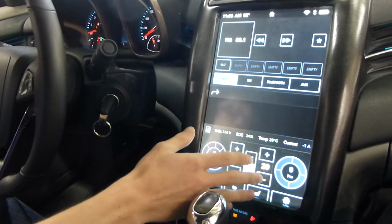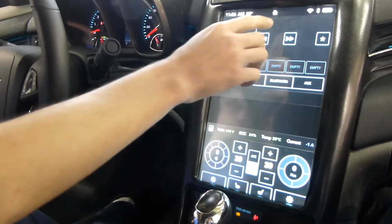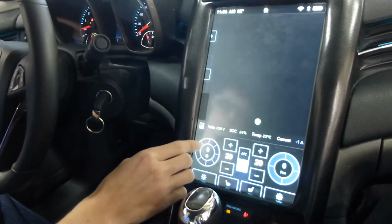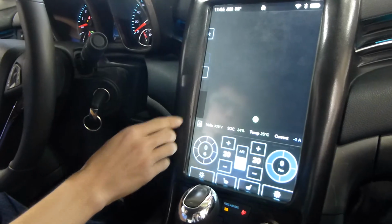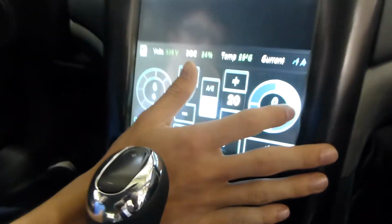So down here we have our most commonly used controls. These controls remain static even whenever I switch to other screens. So it does the infotainment system. It does the climate control. Yes, so it does climate control here. So that's the bottom part here.